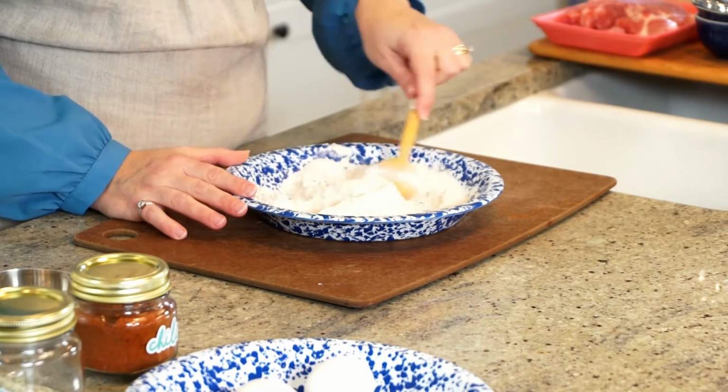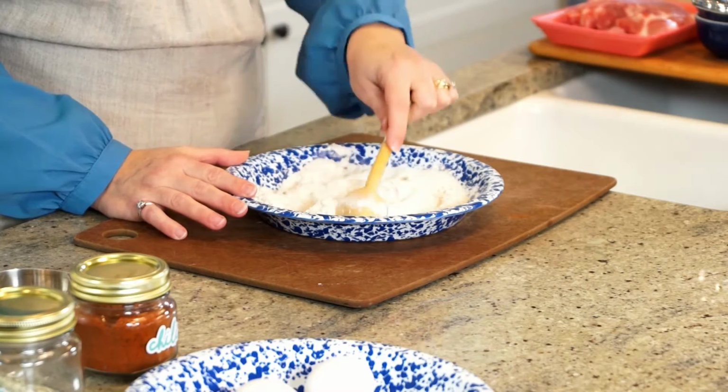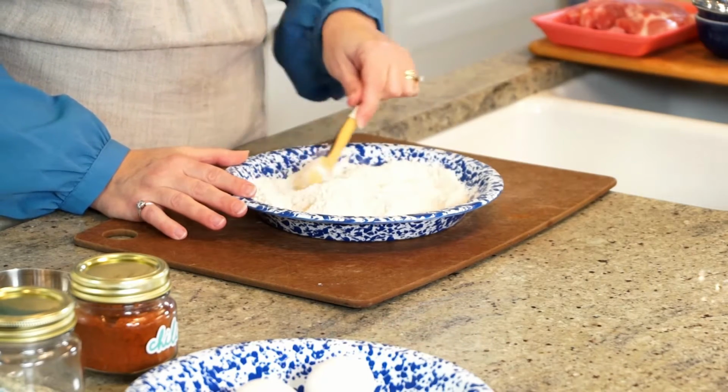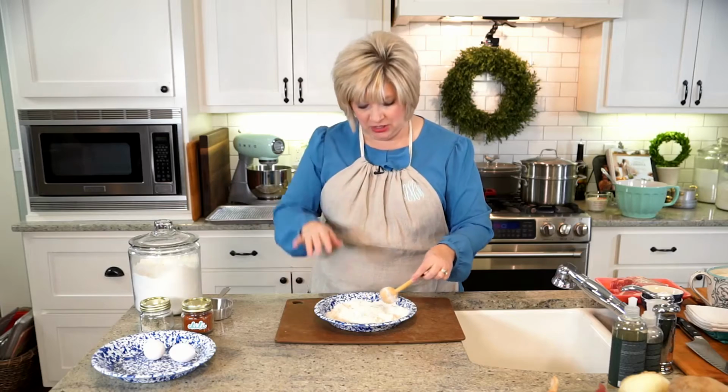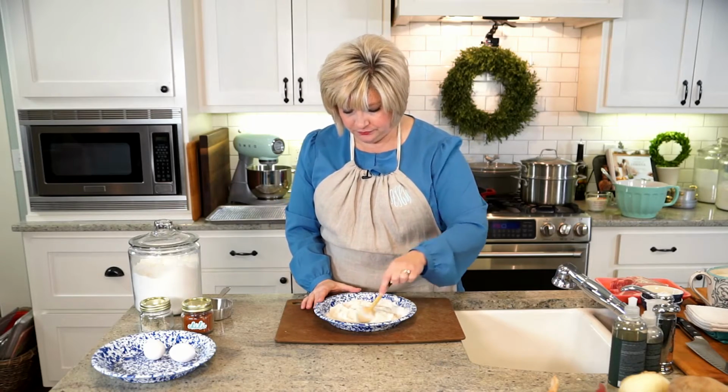Okay, so I'm just using my spoon to go ahead and incorporate that, and make sure your brown sugar, which usually has a little clump, is mashed out.